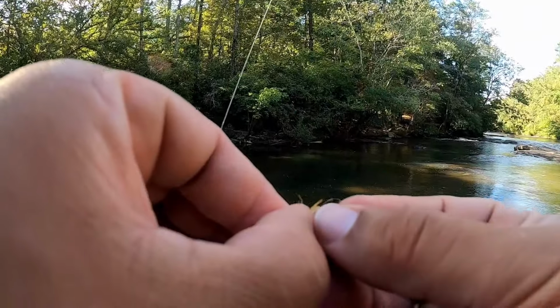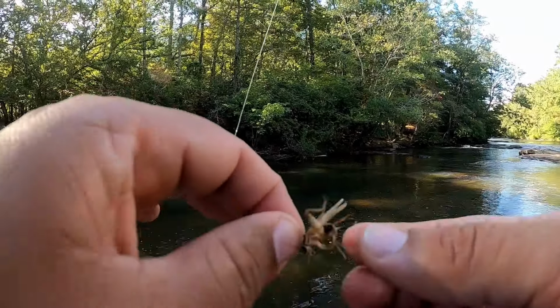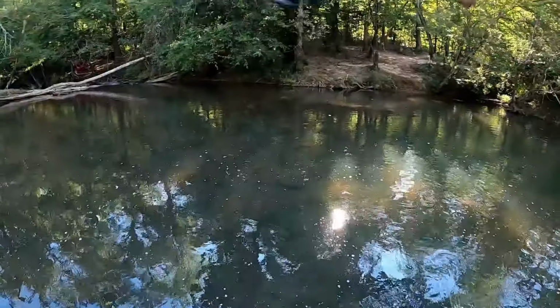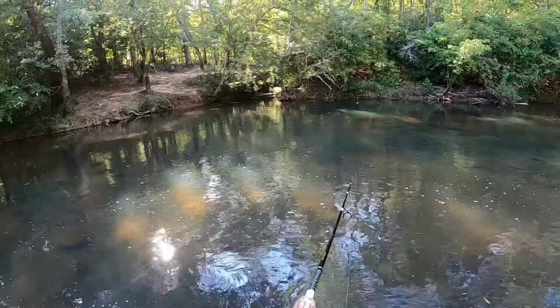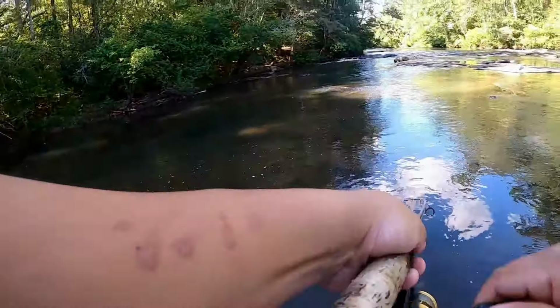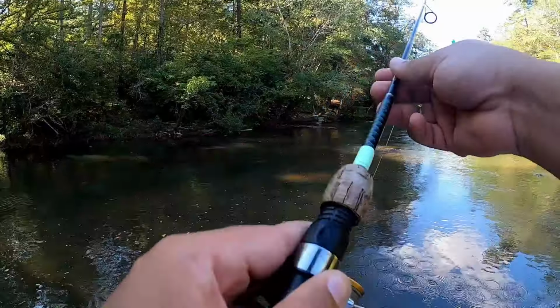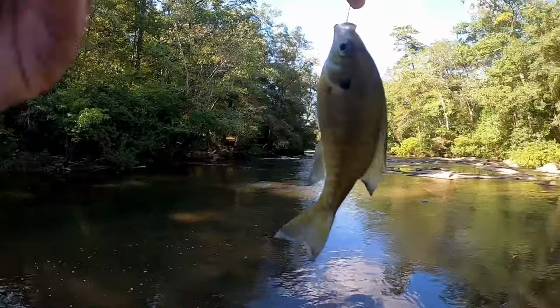And like I said, we got the fly fishing rod as well, and I got some cricket imitators that we can use if we need to. And the reason why it gets a little complicated is because I don't wanna use a smaller hook. If I use a smaller hook, oh, he got it. He got it. Yeah, that's another good sized bluegill. Perfect bait, guys, perfect bait.